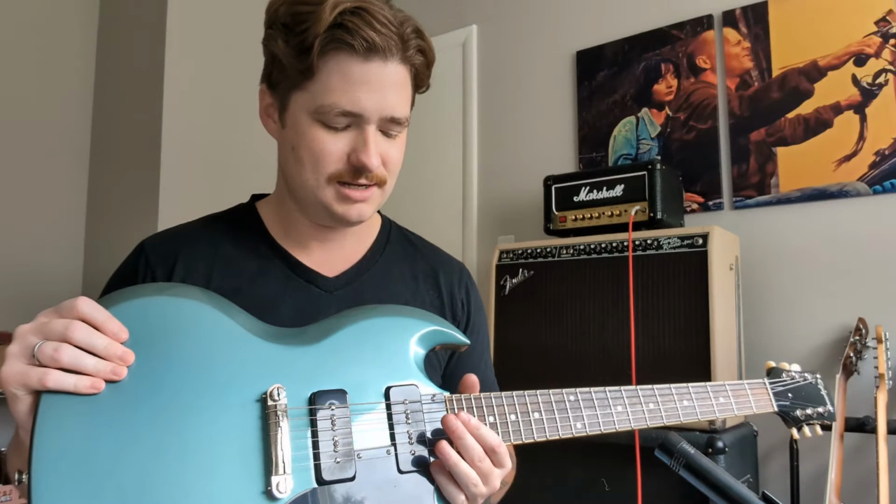I think it looks really good. I'm a sucker for this, just like I'm a sucker for Fender's Shell Pink. I think it's a really good color. But we gotta talk about P90s. We have to talk about the reason that you would buy this guitar, and my first experience owning a P90 guitar.